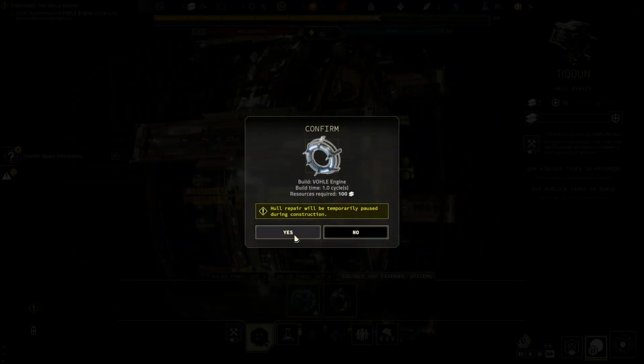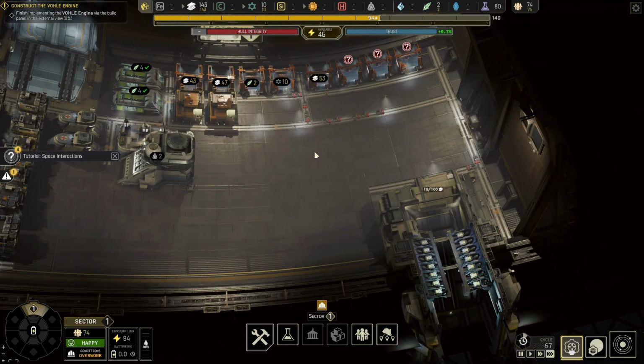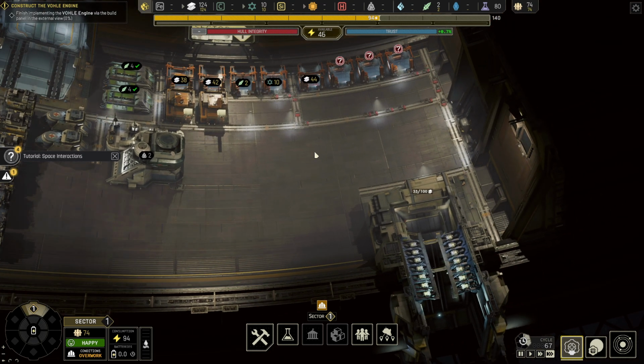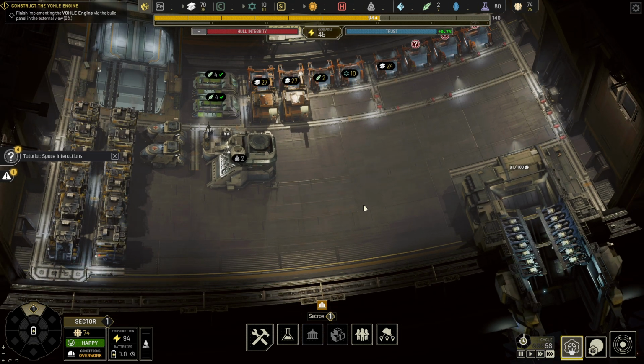Alright, let's get that going. It's gonna cost 100 steel. This episode might end up being way shorter compared to the other one. The other one ended up being 40 minutes, and I wanted to cut it short because I thought that I still had about half of the starter area to go. But it seems I might be finishing a little bit earlier than I expected.